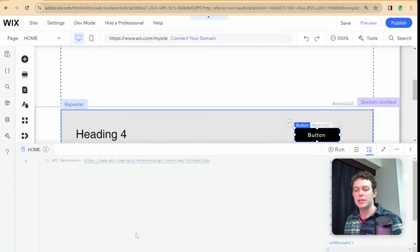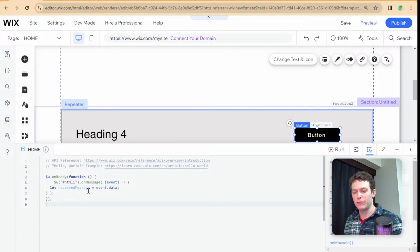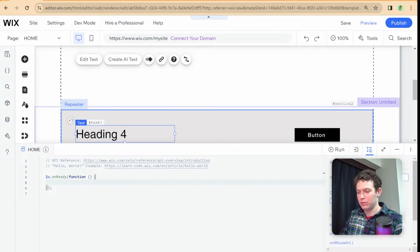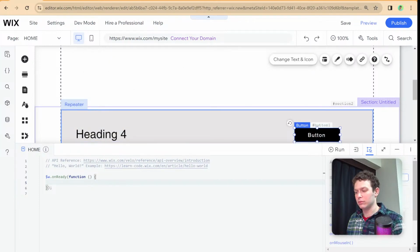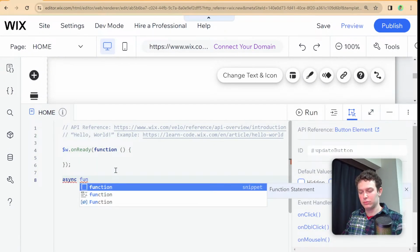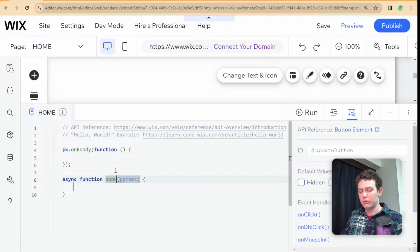And then let's do a basic hookup for this repeater. So this is the example repeater, and this will be our title, and this will be our update button. And then here we can write some code. So let's create a function, populate example repeater.